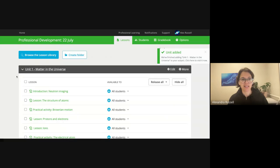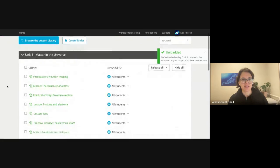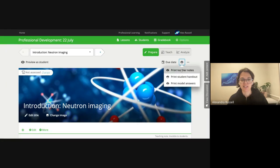And this is where we can look at the prepare aspects. So I will go straight into the introduction lesson. And as I mentioned, it's in prepare mode to begin with. I have a number of options here. I can decide whether the lesson is assessed or not assessed. I can set a due date. I can print here the teaching notes.